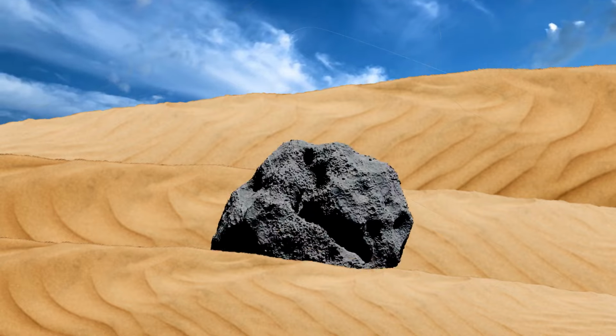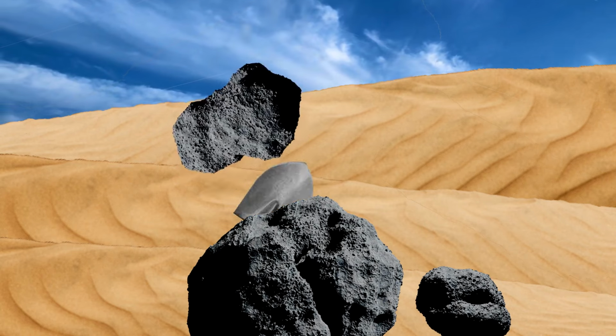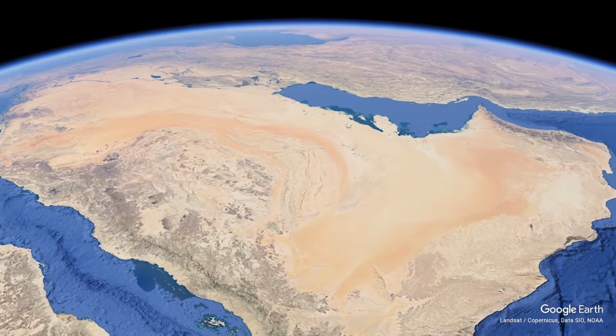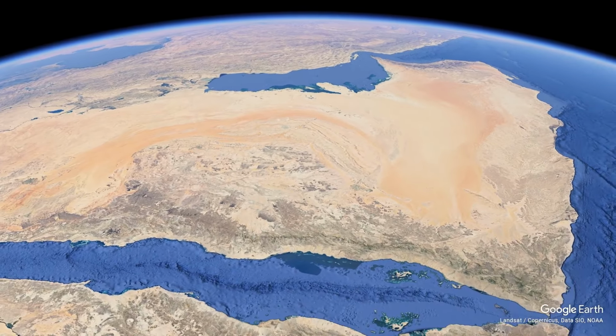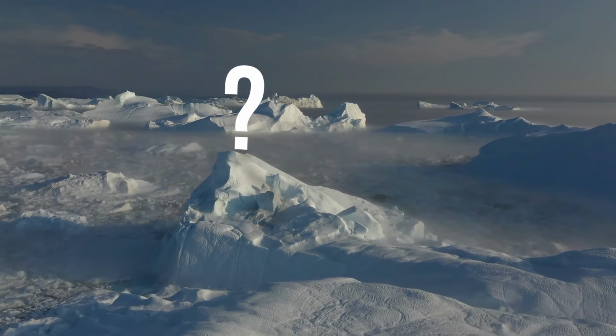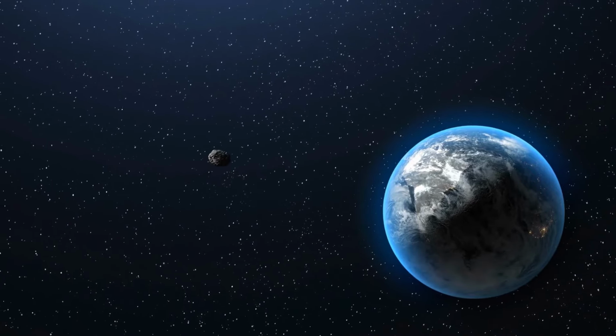Nomads and treasure hunters have discovered over 14,000 meteorites there, especially since 1995. Then there's the Arabian Peninsula, mainly Oman, where they've unearthed about 4,200 meteorites. So why does Antarctica take the crown for its meteorite collection compared to other areas? It's not because more meteorites land there. Statistically, they can land anywhere.